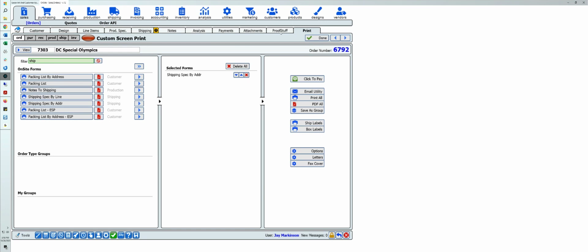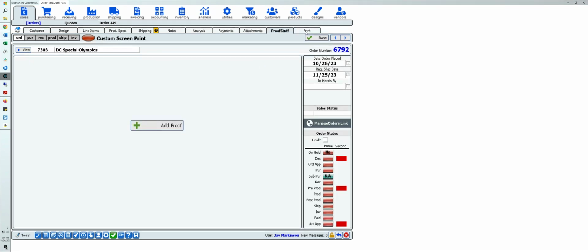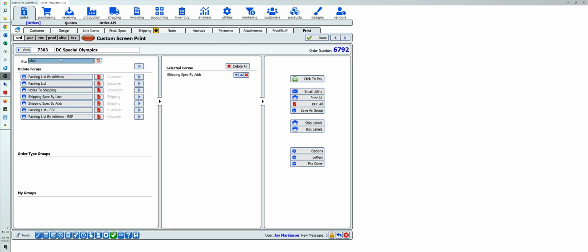And now I'm going to go back to print, and I want to send him an invoice as well. We have different invoice types with different formats, but I'm just going to send them our basic invoice. And I want them to see the invoice first and then the shipping spec.